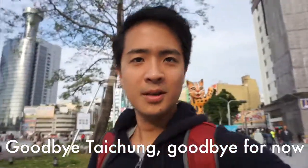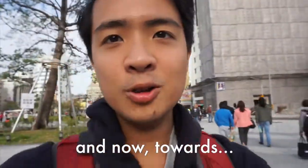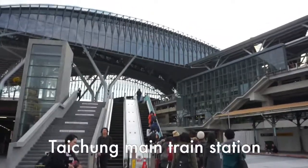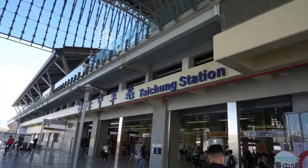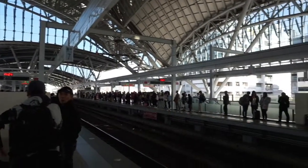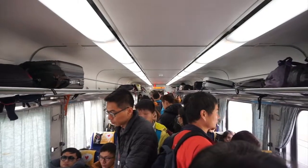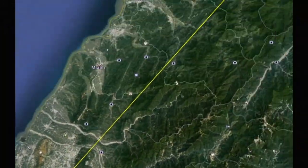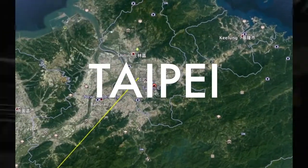Goodbye Taichung, goodbye for now. And now towards Taichung main train station. This station was very newly completed. It's very big, it's very modern, and I will take a 2-hour train ride on this totally not crowded train ride, which I had to stand for 2 hours, not crowded at all. And we make our way to the capital city of Taiwan, Taipei!